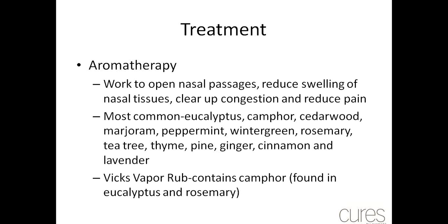Also things like the Vicks Vapor Rub, because it contains camphor, which is found in eucalyptus and rosemary. So that's why the Vicks works. When we're talking about things like eucalyptus, it originated in Australia. It clears the sinuses. It helps to soothe the mucous membranes and relieve bronchial congestion.